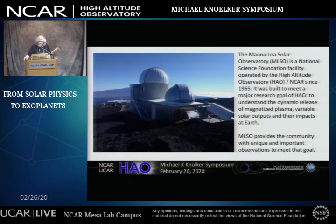So Mauna Loa is an NSF facility. It's been there since 1965, operated by NCAR HAO. Our goal is to understand the dynamic release of magnetized plasma, variable solar outputs, and their impacts at Earth. And we do provide the community with unique and, we believe, important observations.